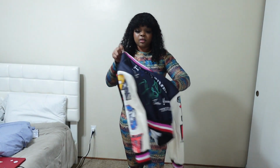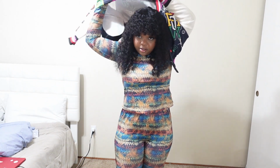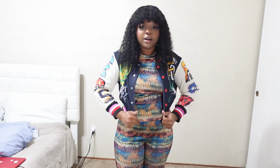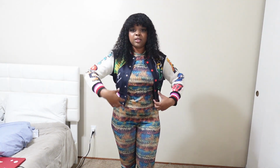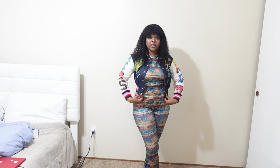So guys, this is the jacket that I got. I like this jacket. I actually just did a video on Instagram, a try-on video. Actually, I love the jacket. This is a size medium. Everything that I'm gonna show y'all is just three pieces. And I'm actually gonna do a Shein haul too, because I got some packages from Shein, and we're gonna try them on together.